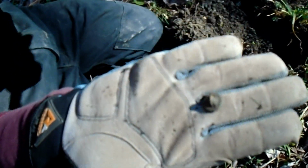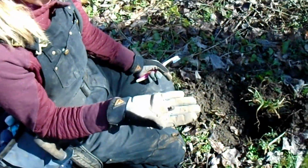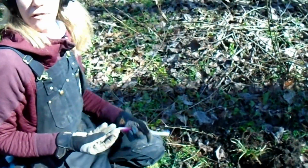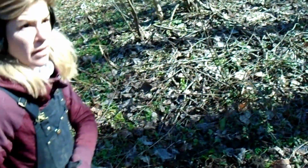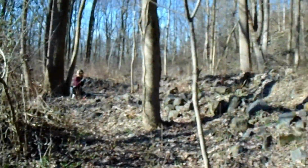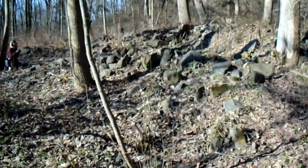First decent signal, and would that ring up on your...? It was jumpy. It almost sounded like a... probably because of how thin it is. Yeah. All right. This is literally the front yard. Okay. Wow. She got low 50s signal on the Garrett AT Pro. All right, guys. We're working this home site here.